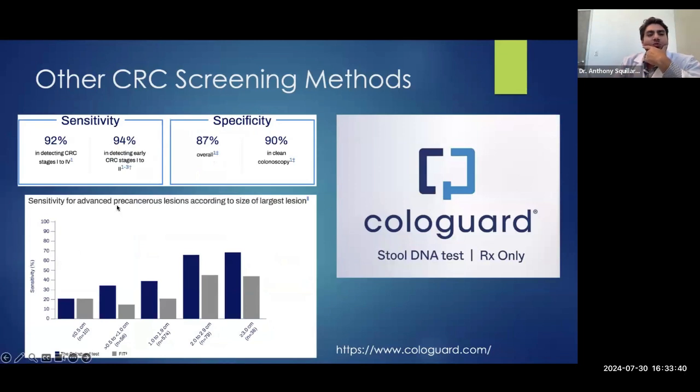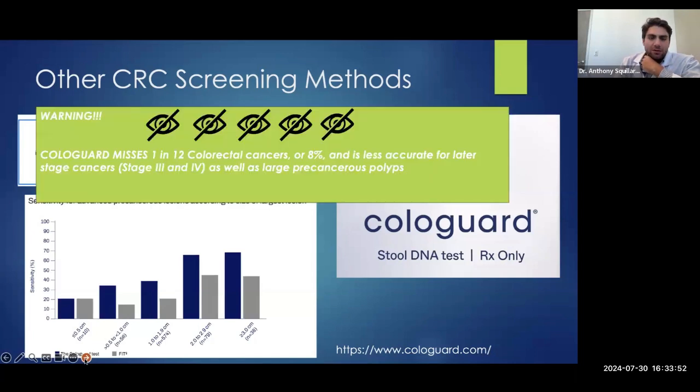And what I want to point out is that it's really good in detecting early cancers, but it's not great in detecting later cancers. And it's not great in detecting polyps. So if you look at this graph here, and this is from the manufacturer's website, if a polyp is 2 centimeters or over, you can see that the sensitivity of the Cologuard test being positive is about 65%, okay? Versus a colonoscopy, which is well into the 90s. It's very hard for me to miss a large polyp on a colonoscopy. It's very, very hard to miss.